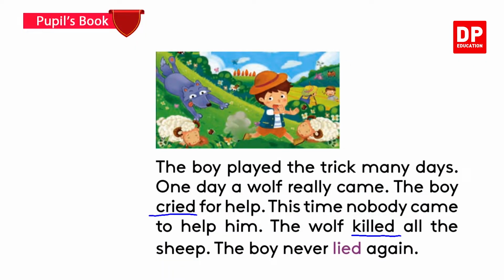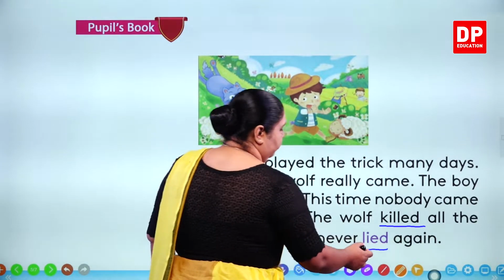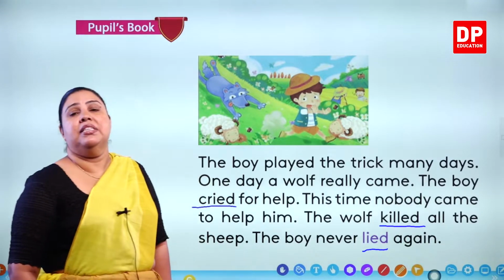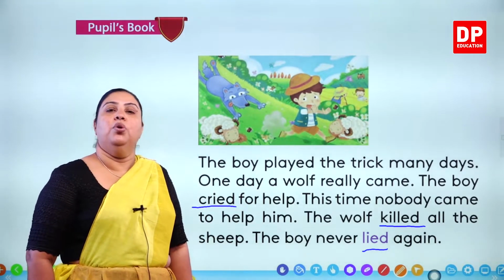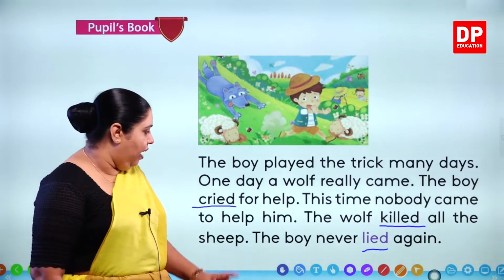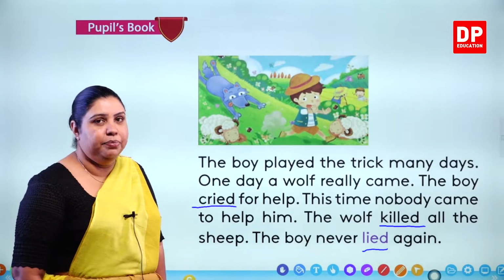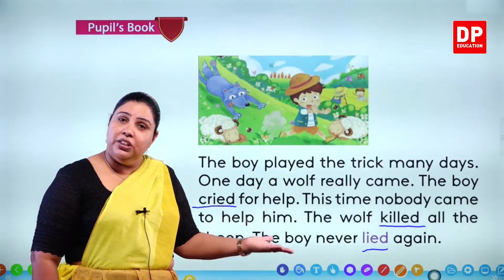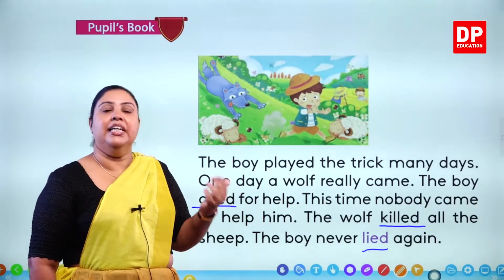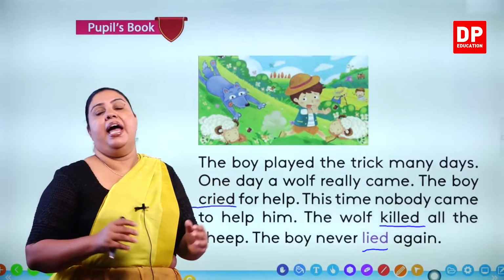The boy never lied again. මොකද්ද පුතේ ඒ කියන්නේ? ඊට පස්සේ ආපහු කවදාවත් මේ shepherd boy බොරු කිව්වේ නැහැලු. After that, the boy never lied again. ආය කවදාවත් බොරු කිව්වේ නැහැ. ඉතින් ඒ වුණාට බොරු කිව්වට පස්සේ මොකද වුනේ? එයාගේ sheepsලා යාට නැති වුණා. නේද? So telling lies is a very bad habit.